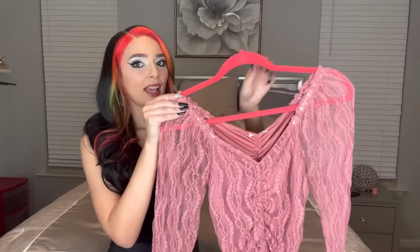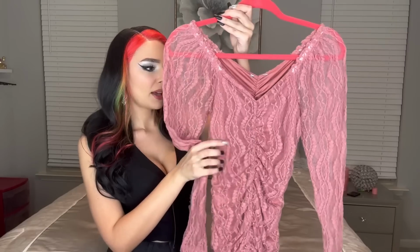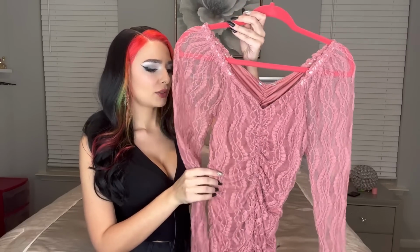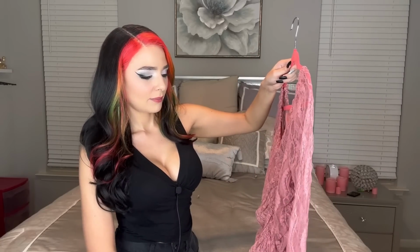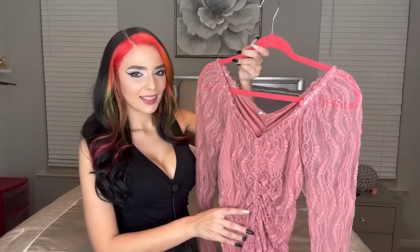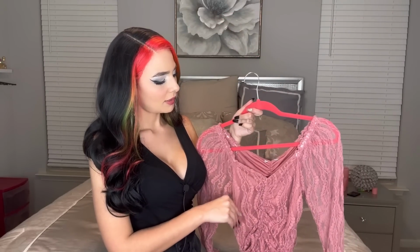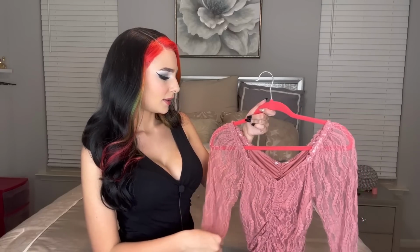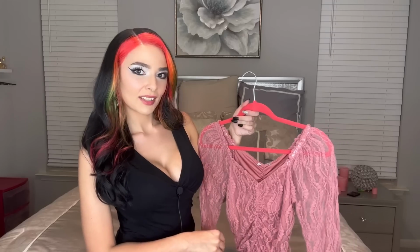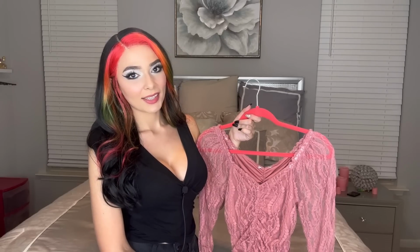It does have ruched detailing, so it's going to form to the body, be really flattering. I'd say it comes about a bit above the knee, but again, you can hike it up if you want. I think the pink, sort of dusty rose color, and all the fine lace detail are very fitting for a first date. It's very romantic looking.